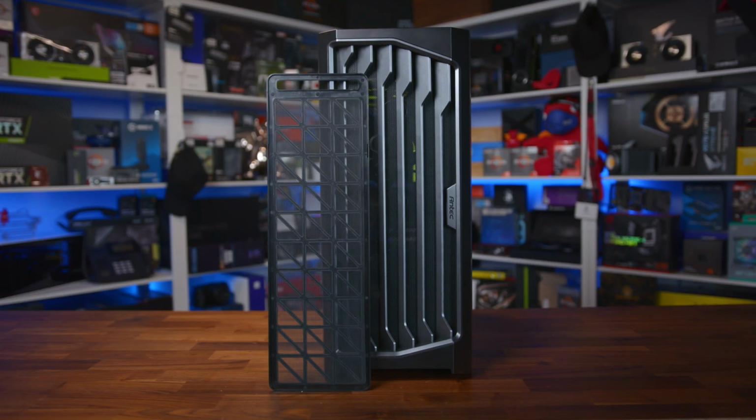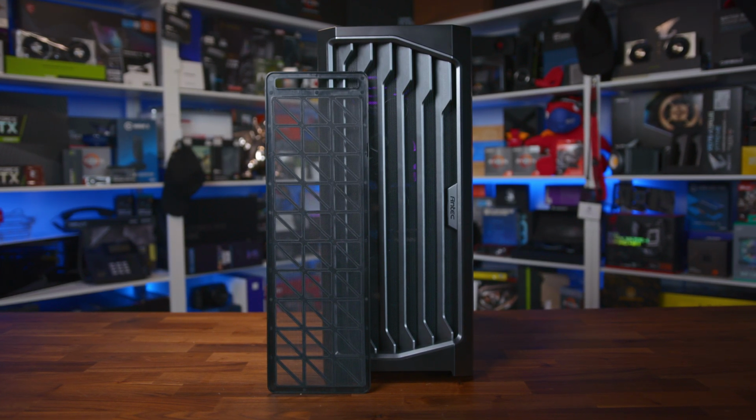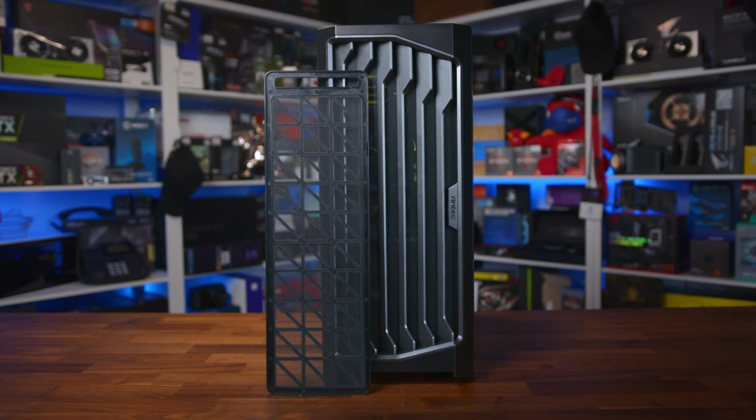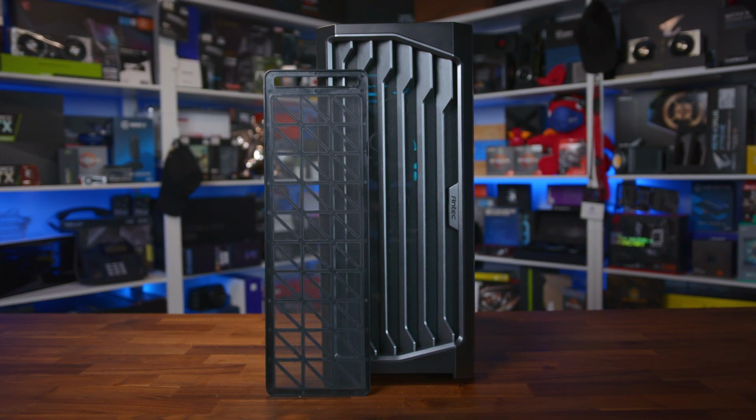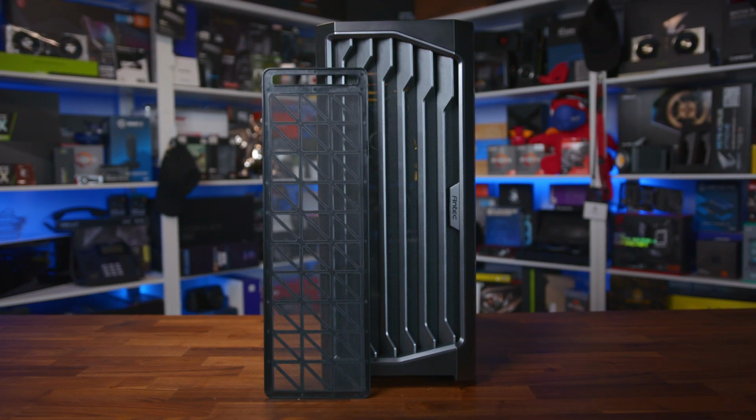So the case actually has some kind of ventilation for air to escape, making it perfect for AIOs or even custom loop water cooling. The bottom also includes a full-size dust filter which pulls out from the front so that the power supply has sufficient airflow. This time it is mesh, but still feels on the stronger side of things, but shouldn't need cleaning nowhere near as much as the front.